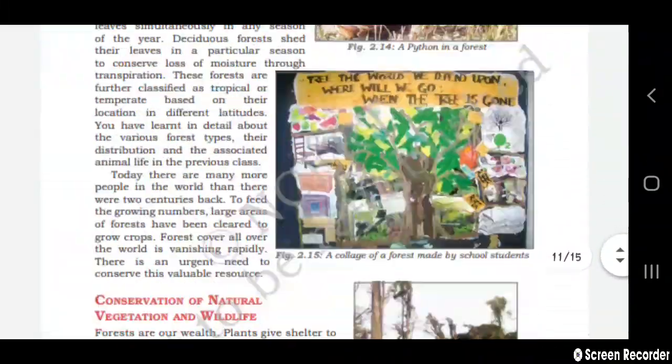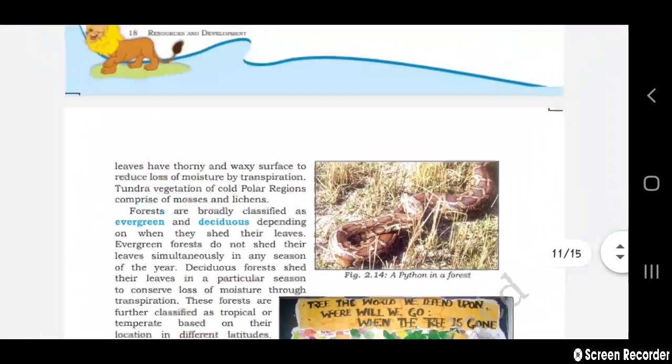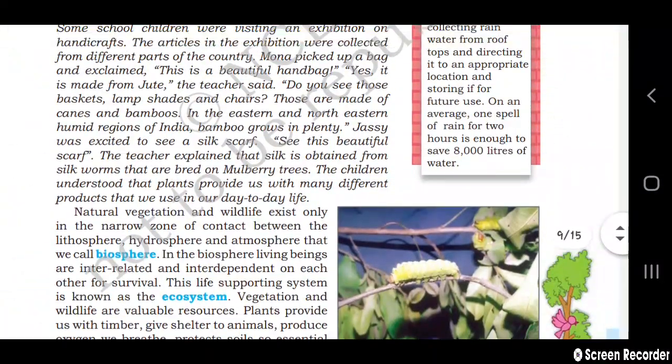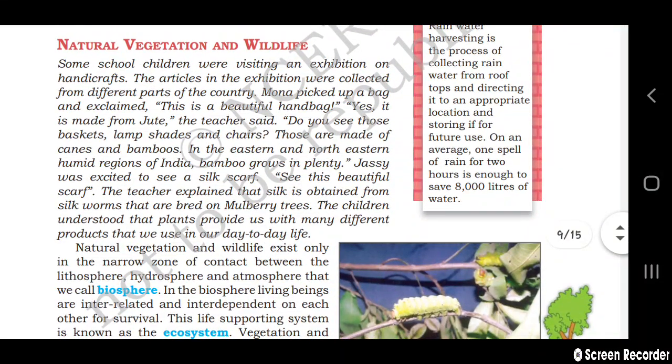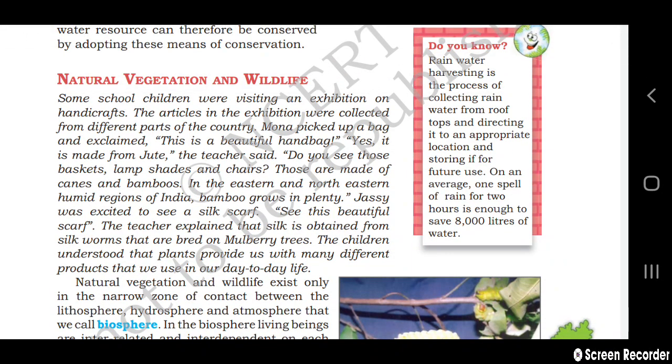Next, natural vegetation and wildlife. Now we learned about soil, land, and water. Now let us come to the natural vegetation and wildlife. Some school children were visiting an exhibition that has handicrafts. The articles in the exhibition were collected from different parts of the country.